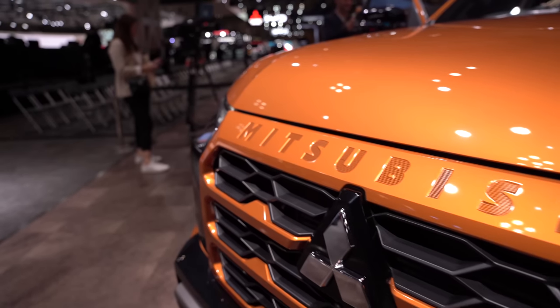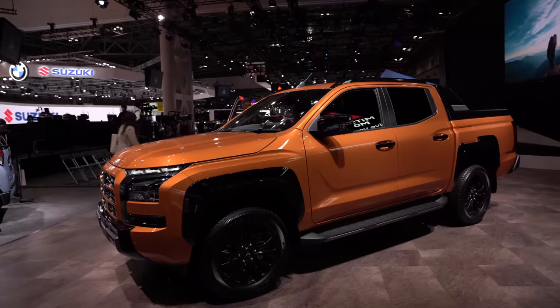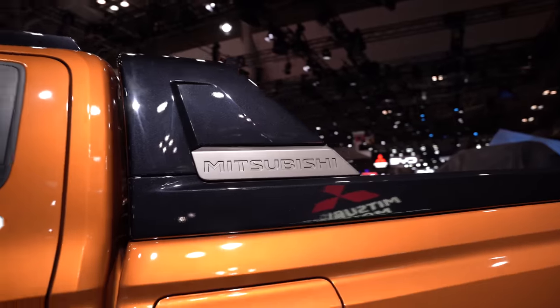Here is the new Mitsubishi Triton truck. And actually, I narrated a TV commercial for this model a few years back.